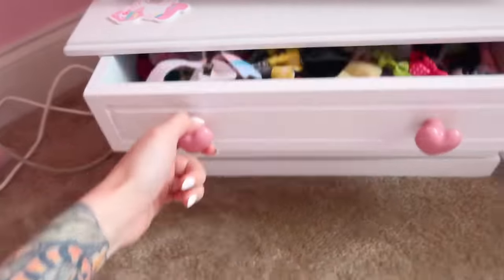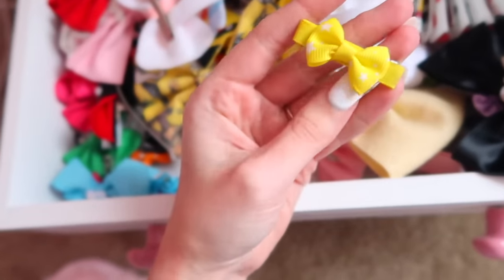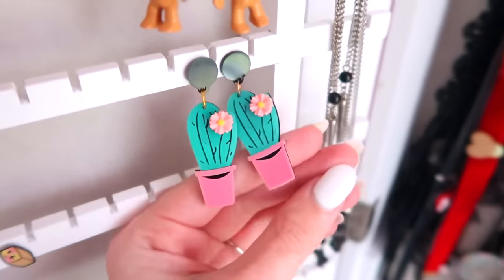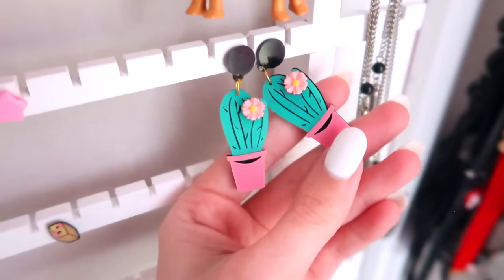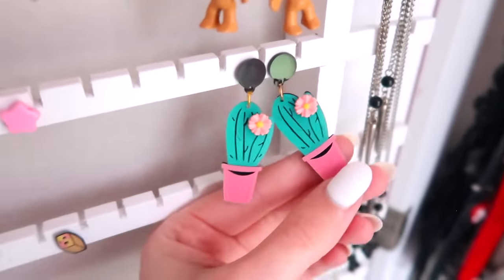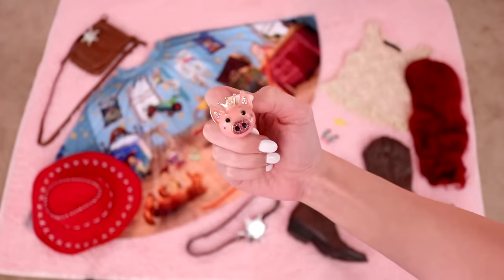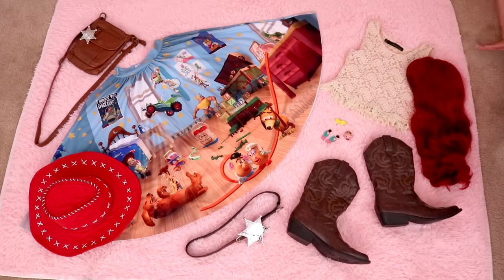Let me just go grab a little yellow bow because Jessie wears one in her braid, and I think we'll be done. Ah, yeah, just this little one. This should be good at the base of the braid. Perfect. Ooh! Cactus earrings, cowboys, desert, cactus. Works for me. All right, I think we're all set, cow dudes.